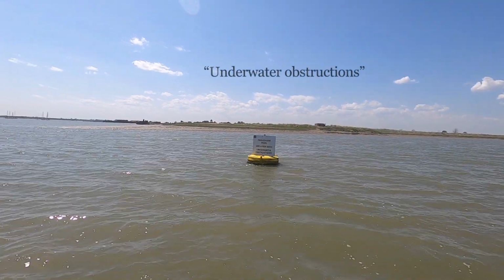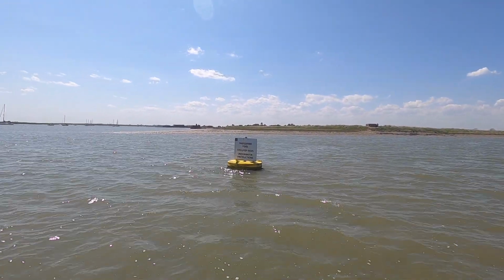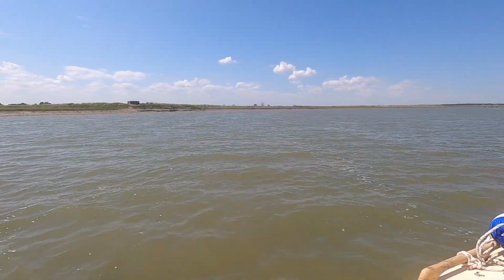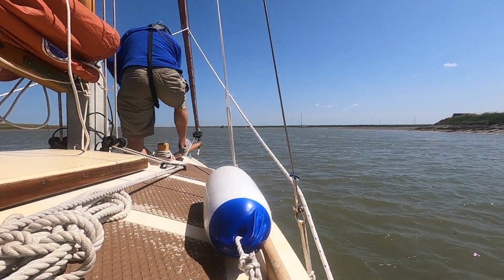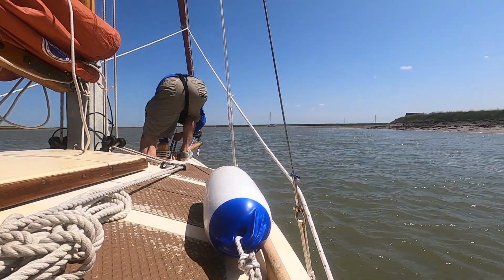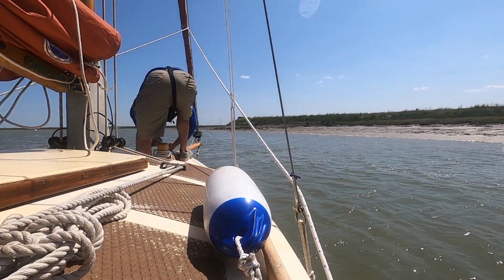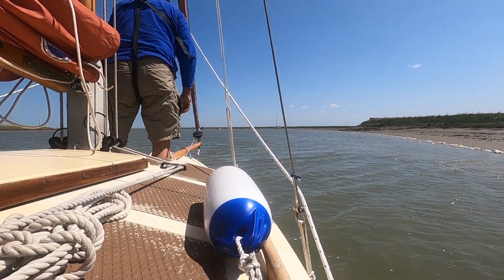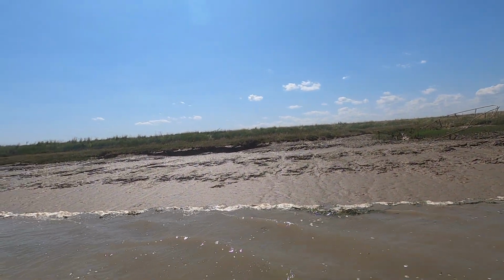Rather ominous notice. Anyway, the pilot book said I could anchor over here on the west side, so I'll try that. Well, the question is, do I want to dry out? Let me check and see what's underneath with my cane, see if it's level ground. It looks, judging from the bank, that it's on quite a slope.